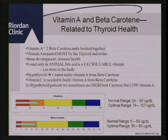And it turns out that beta carotene is two vitamin A's hooked together. It's two vitamin A's linked. And you need adequate thyroid function to break that bond in order to separate it out and to have an individualized vitamin A. And so someone who is low thyroid may have plenty of beta carotene, especially if they're eating carrots or drinking carrot juice. They may have a really high beta carotene, but they're not converting it into vitamin A. Anyone find that on your results?